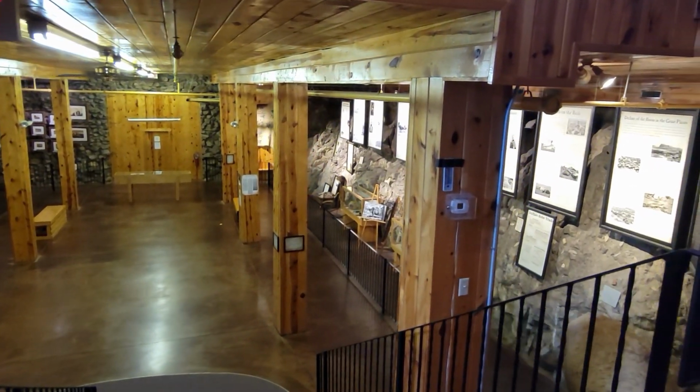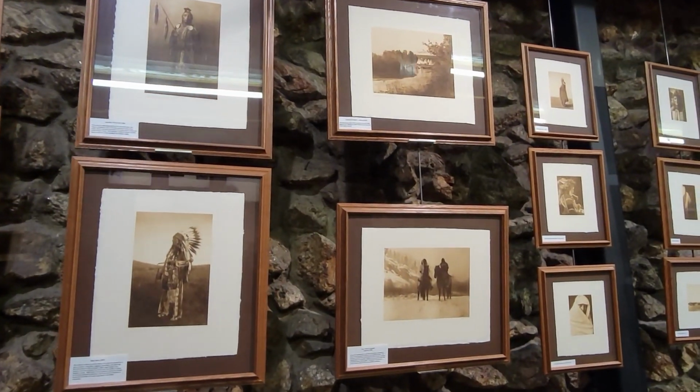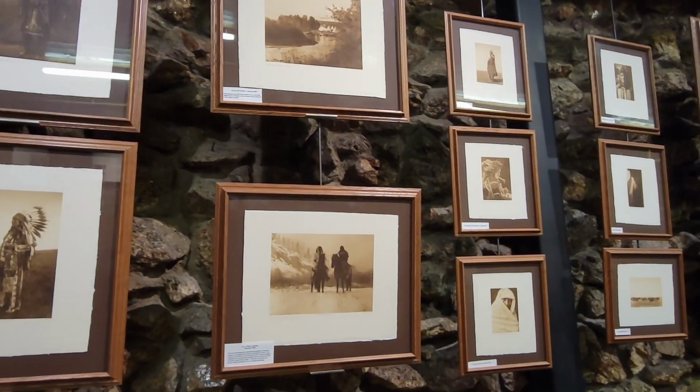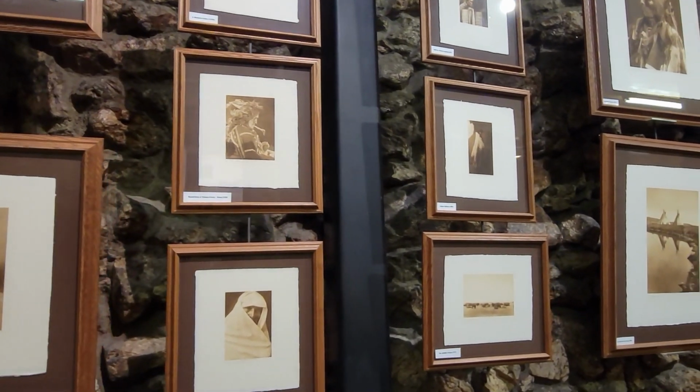One of the best exhibits in the museum is this collection of prints by Edward Curtis, a 20-year photographic project in the making. The series has its controversies, but they're still both beautiful and haunting to look at.